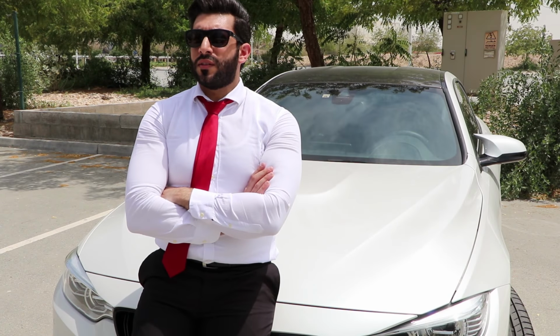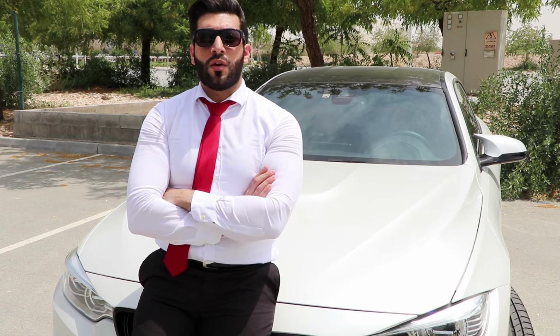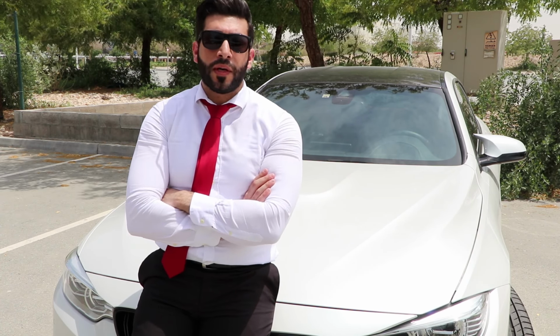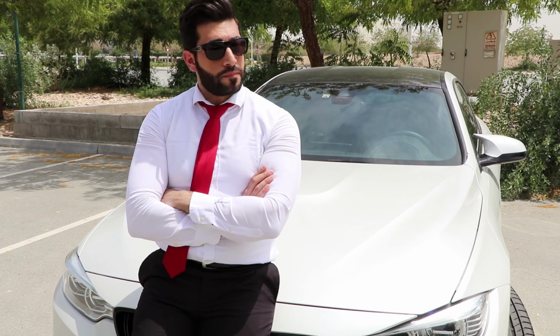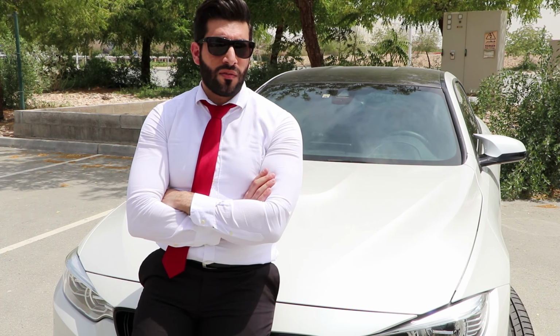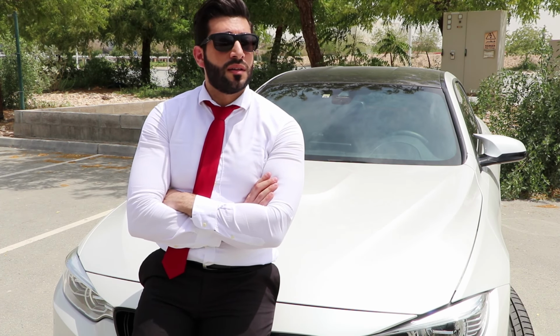What do I think about this car for a daily driver? And this is the question I've been asked a lot, guys, lately. You know, should I buy the M4? I ordered an M4. Should I keep it? Should I switch it to something else? Well, this is something that you should probably decide yourself, because my opinion and the way I see things, maybe it's different than yours.